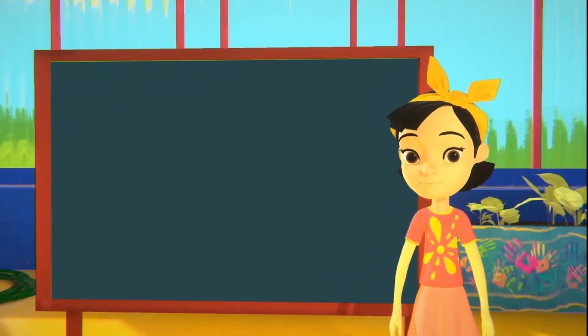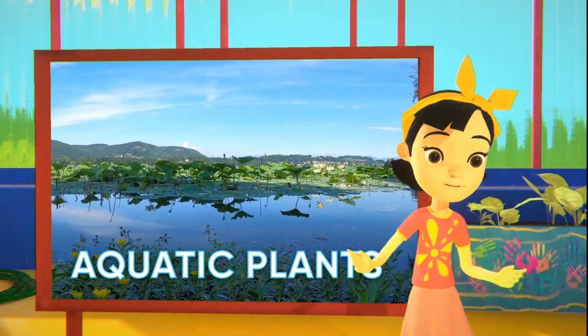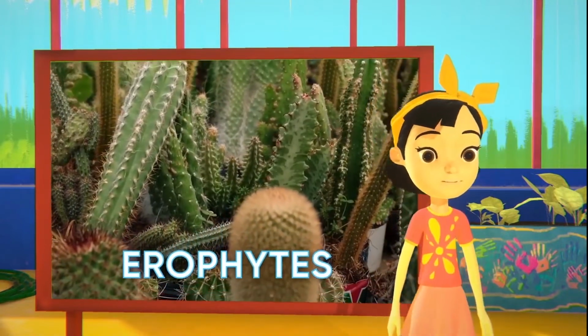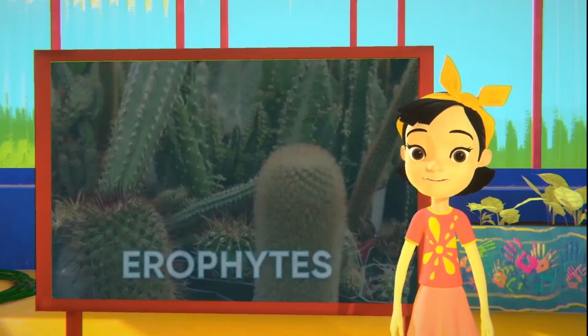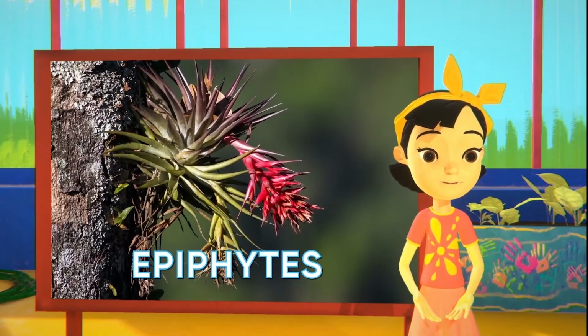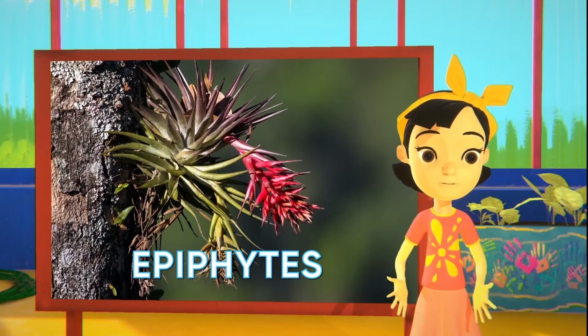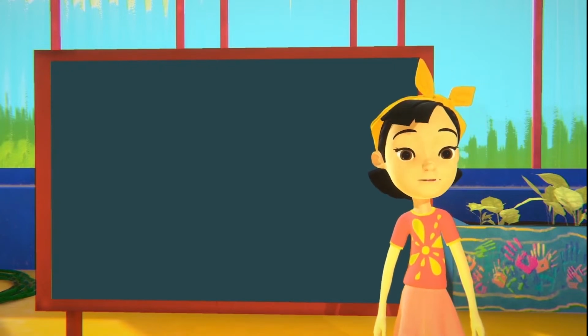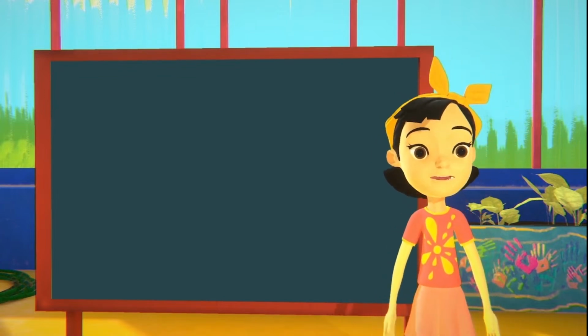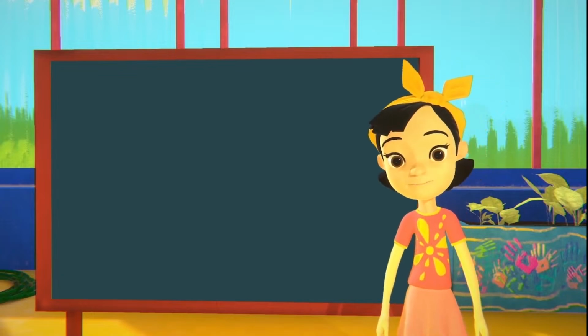Plants are survivalists. Aquatic plants like kelp live and breathe underwater. Xerophytes like saguaro cactus can survive in climates with very little water. And epiphytes, such as orchids, live on trees to have access to resources like rainwater or sunlight. Find a few more examples in each of these categories and take a closer look at their adaptations. How do they survive in their particular ecosystem?